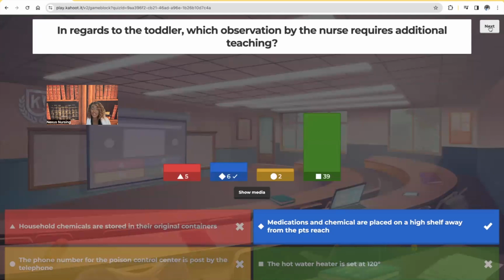Okay, most of you guys chose having the hot water heater set at 120 degrees. And that is not the right answer. That is fine. Making sure you have the phone number to the poison control center. You want to have it somewhere near a telephone or somewhere displayed prominently, like on a refrigerator or the door where everyone can see it. And of course, having all the chemicals in their original container. All of those are good things to do. Let me tell you what is not a good thing to do.